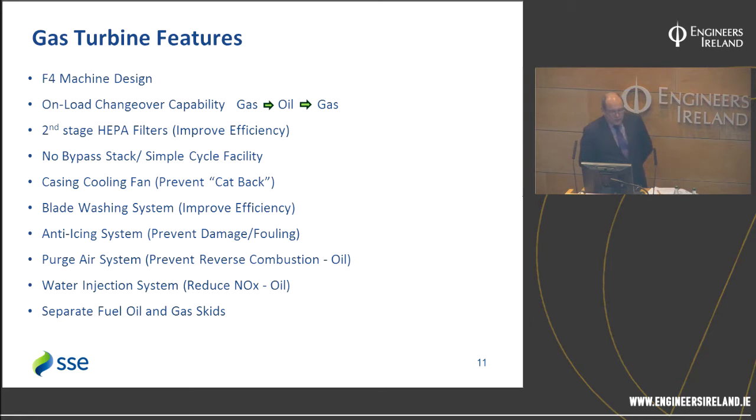The gas turbine itself has a casing cooling fan installed as a feature of this particular Mitsubishi machine, which is to prevent differential cooling after shutdown, which would cause a cat back, which is basically an axial arching of the machine. We have an online blade washing system for the GT compressor to improve efficiency. As you know, the fouling of the compressors is one of the main sources of efficiency losses in this type of machine. We have an anti-icing system which we installed.